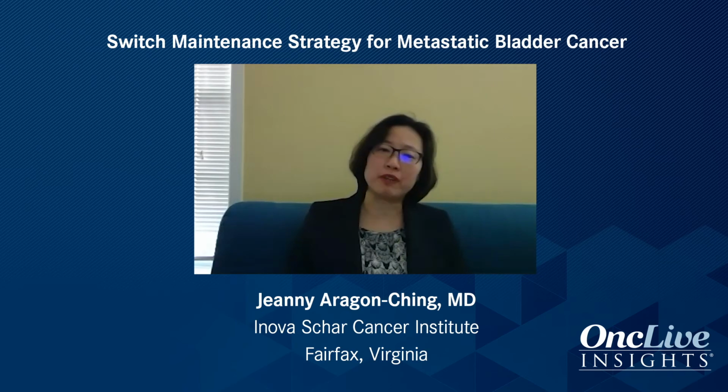And the randomization arm was either maintenance avelumab versus best supportive care. Now, avelumab was given 10 milligram per kilogram every 2 weeks, and there was no cap, no limit to how long they were going to get it for. So until toxicity perhaps or progressive disease, they continued on with the treatment. The primary endpoint was overall survival in both the primary analysis as well as the PD-L1 population of patients.